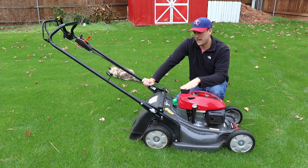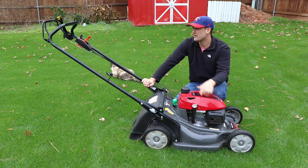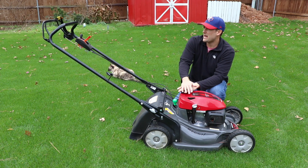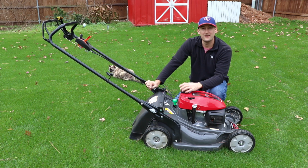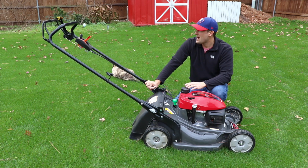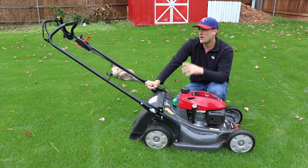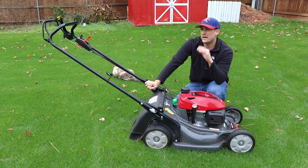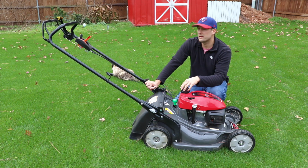So I paid $500 plus tax for this mower with a reconditioned badge on it from Home Depot, and I've had it for about a year and a half now. And I tell you what, it works perfectly. But I really think somebody brought it back to Home Depot, because if you have a big or straight lawn that doesn't require a lot of turning, then this is a really good mower.